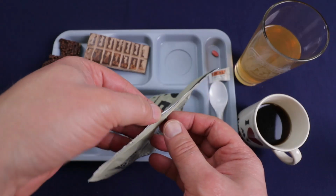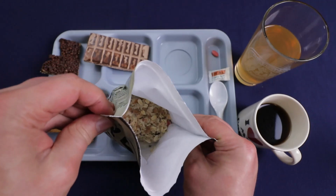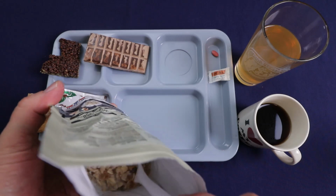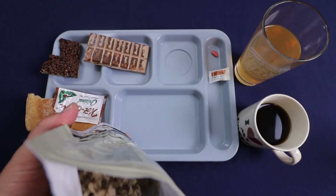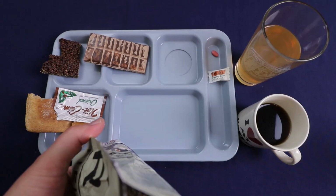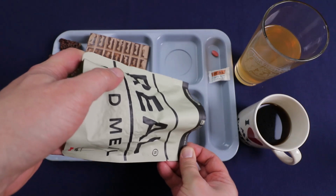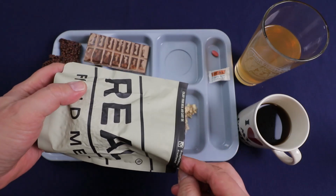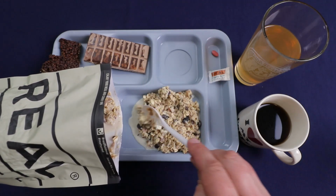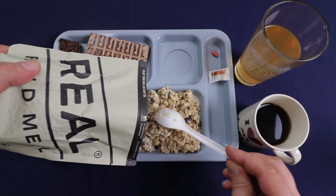Alright, it's been a good 3 minutes. It's all it calls for. It's probably been about 5 minutes. But yeah, it's rehydrated very well. It's a little bit liquidy. I didn't expect it to absorb everything. But let's see what we got here. Try not to spill anything. Yep. A little bit of a dry area there. I guess it didn't mix well enough.